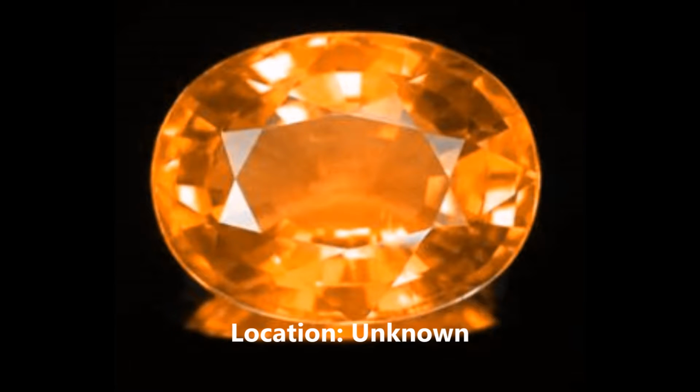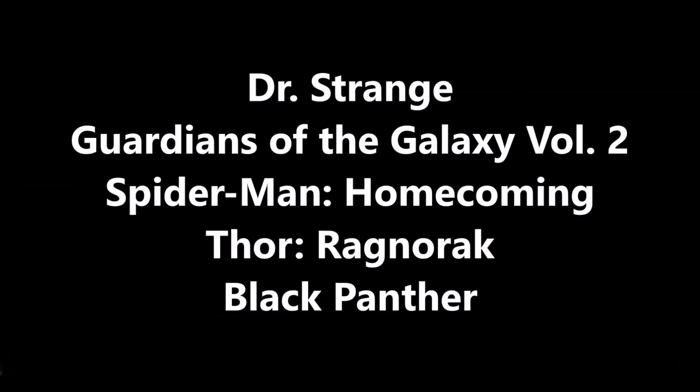While we haven't seen these last two stones yet, there have been a few Easter eggs and comments from the film crew on where they might be. If Marvel keeps with the tradition of introducing new Infinity Stones one by one up until the Infinity War movie, there's only 5 possible movies they could be in: Doctor Strange, Guardians of the Galaxy Volume 2, Spider-Man Homecoming, Thor Ragnarok, and Black Panther.